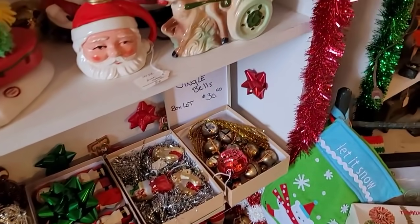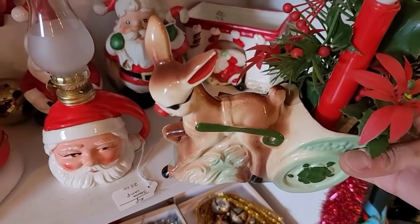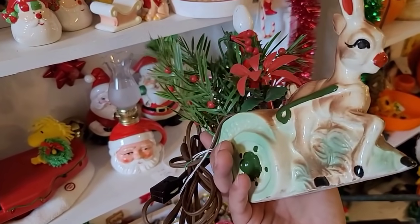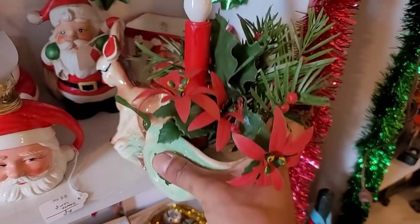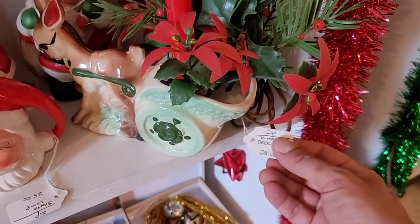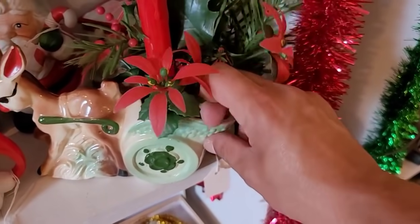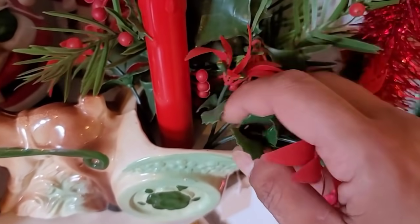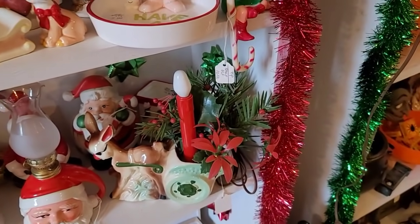Look at this, look at this, look at this. It's a lamp. I wonder how much that is. I mean, I feel like I could dress up. $28. Oh, this is the ceramic. So they poured it in, so there's no removing it. I mean, you could cut it, but... Oh, that stunk.